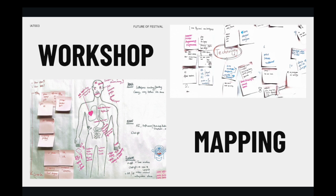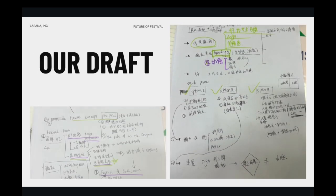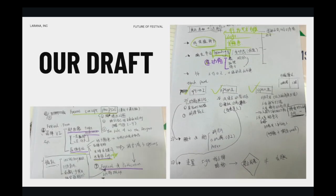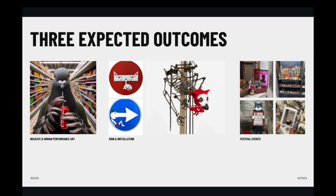During our early collaboration, with the help of the workshop in the second session, our group explored future issues through sketching and discussion, which honed our skills in information mapping and association that is valuable in our preliminary research.